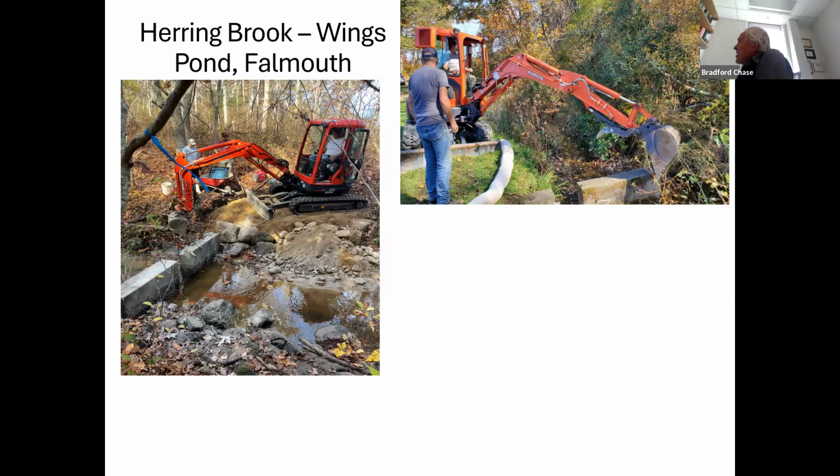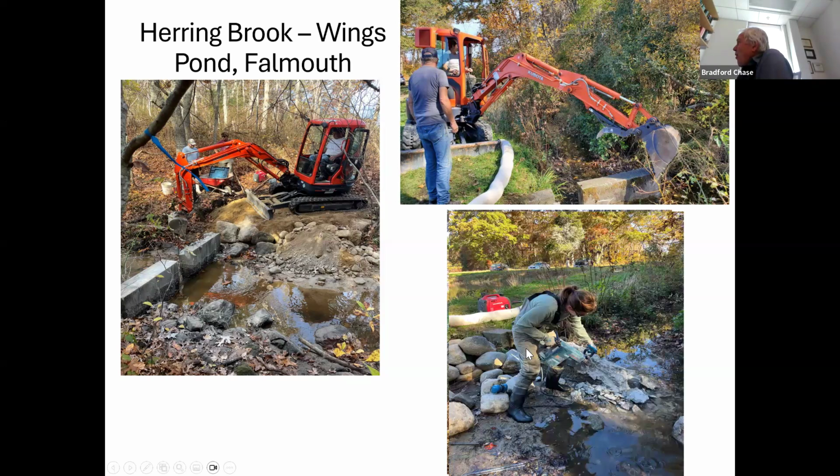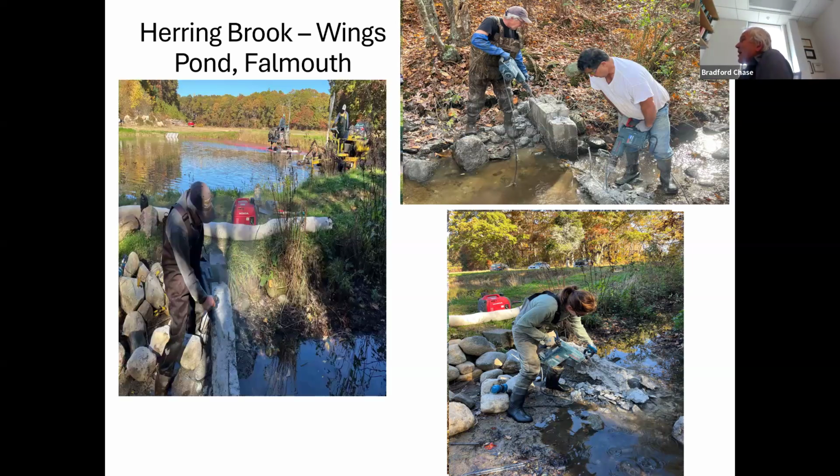So we had to go to demolition. And so we started using the demo hammer, and we used the demo hammer more. We brought everybody involved. Here's Cat Poquette with the town of Falmouth and the demo hammer. We brought in the old guys to use the demo hammer. We bought a second generator to have 2 demo hammers going, and we just kept chipping away.